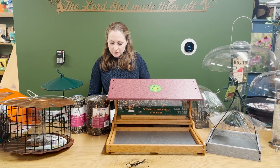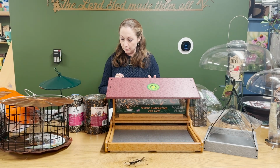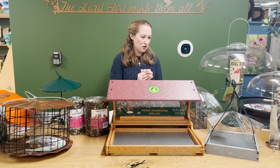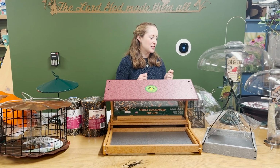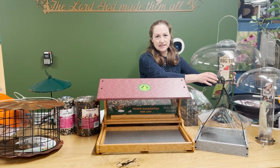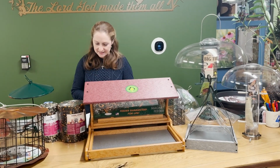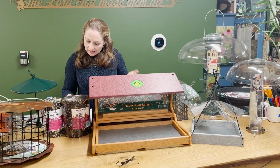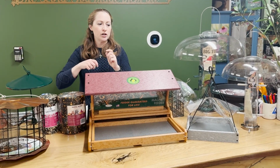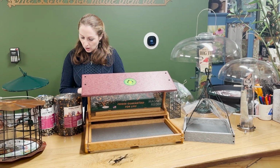Now is a good time to be making repairs on your feeders and monitoring them for loose parts. Before your fingers are all icy cold, now's the time to check and make sure all your perches are in place, any screws or bolts are tightened, that you're not missing any parts, and you don't have any stray metal or wire or broken plastic or anything like that that could pose harm to the birds.